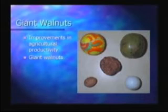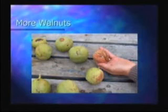One was a little close to it, and so it got a little bit of the ORMUS, and so it got a little bigger. Here's a bunch of the walnuts right off of the tree. You can see it looks more like lemons or something like that than a walnut.